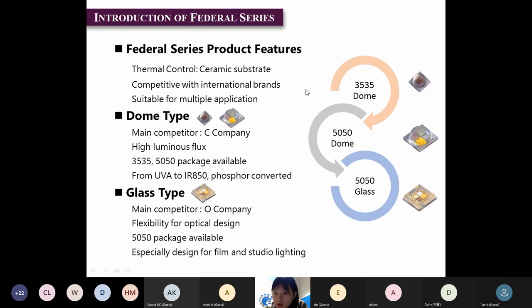And here are the three different series of our federal series, which I just introduced: the 30x30 dome type, 50x50 dome type, and the 50x50 glass type. The dome type has a built-in optical lens, so we can have better high luminous intensities, and our colors range across the spectrum from UVA to infrared 850 nanometers, and also phosphor converted products. For the glass type series, the feature is more flexibility for optical designs, so it's easier to fit most optical lenses. These products are especially designed for filming and studio lighting, which is more high-end and focuses on color rendering.